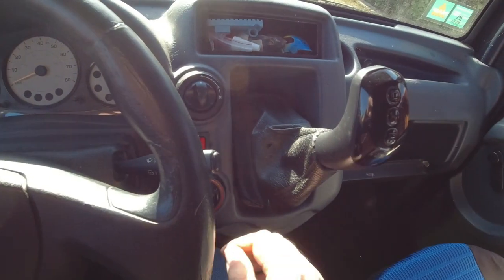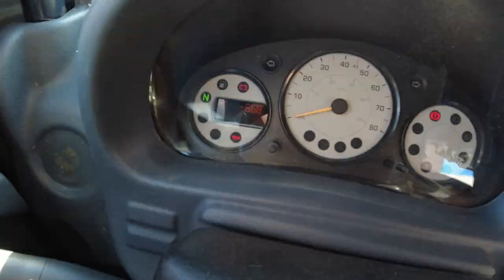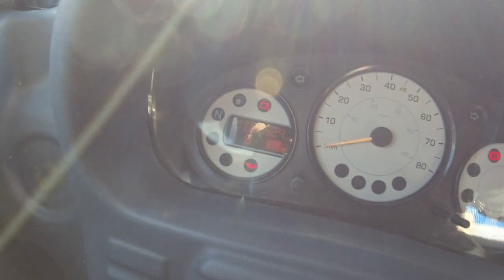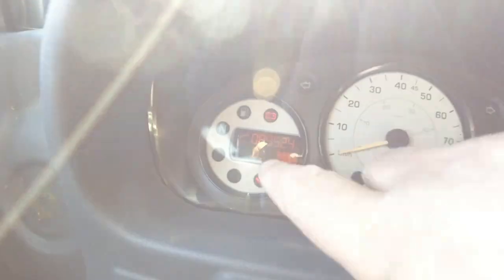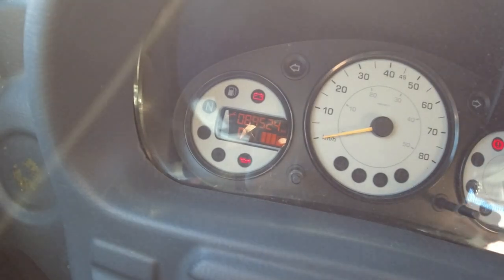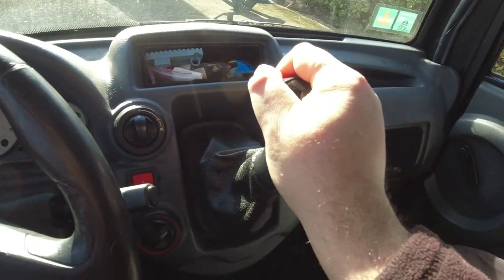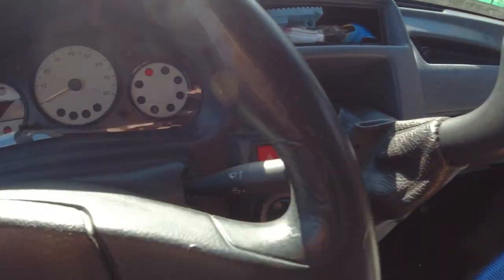In fact, I think I'll just turn the ignition on so you can see that. So if I push it in, and then it goes into drive on the screen there. And then if I pull it back and let go, so I'll do that again. You push it in there to go to drive, and you pull it back to let go, and it will go into neutral on its own.